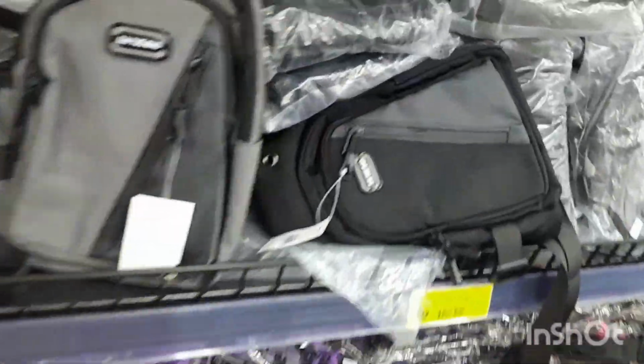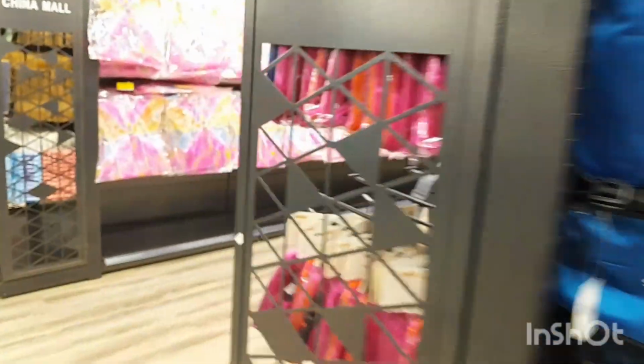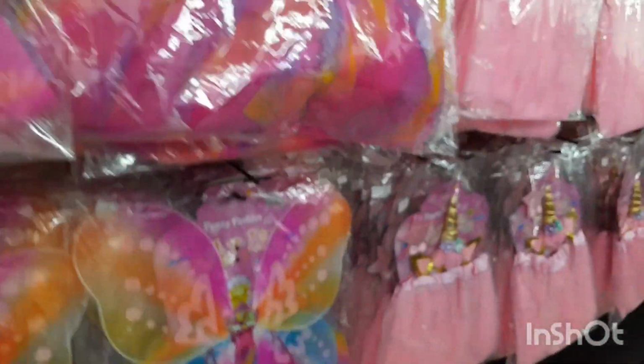Okay, still on the bags. 760, the small ones. 540. This one is 2100. For bags, they are from China indeed. You can just tell. This cute bag goes for 70, for the money people who like carrying money. China bags, 1840. Oh, I'm so tired. What are these? Fashion, 530. These up to there are 530.